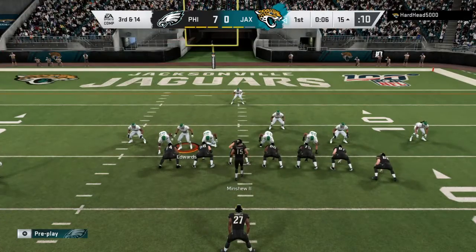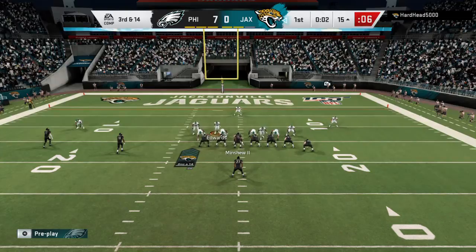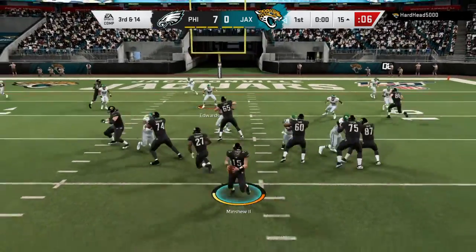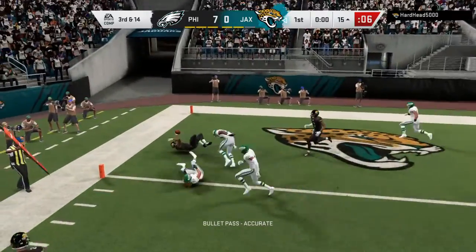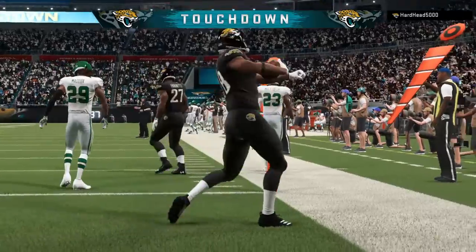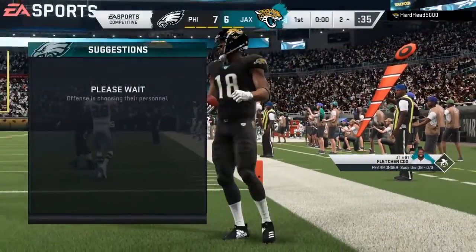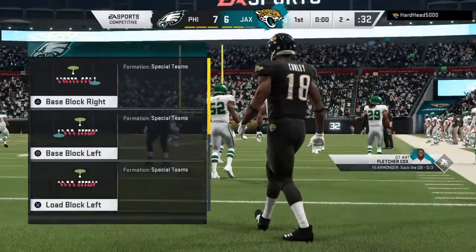Trying to get one more in here before the quarter breaks. They'll go play action here with Minshew. And he will get this into the end zone for a Jaguar touchdown. A 15-yard touchdown grab as his guys are on the board here in this first quarter.